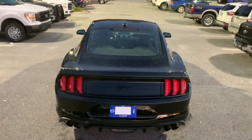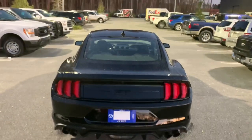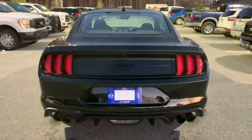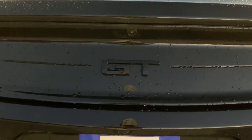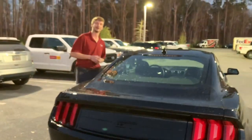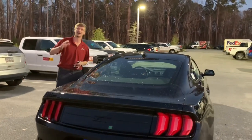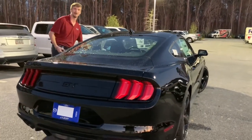Quad tips, and you also have multiple modes we're going to go over in just a second for better sounding exhaust and for better performance. I'm going to hop on in and get you a cold start. Let us know what you think. Active valve exhaust, and what that means is you can change the sound on your exhaust, open up more or less airflow, exhaust flow, so that you get that good performance rumble. Let me know how she sounds.